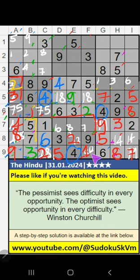Column F, we have 1, so 1 can't come in the cell, 1 is confirmed here. And then 8 is here. Column C, 3 numbers are remaining, 7, 5, 8. Third row, we have 8, so 8 can't come in the cell, 8 is confirmed here. Then only 2 numbers are remaining, 7 and 5, it will come in one of these cells. Third row, we have 5, so 5 can't come in the cell, 5 is confirmed here. Then 7 is here.